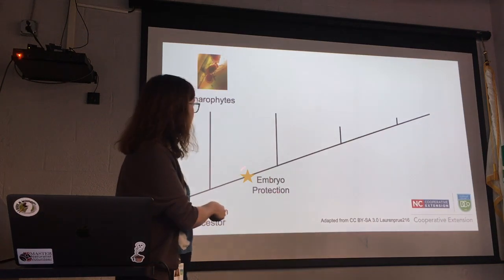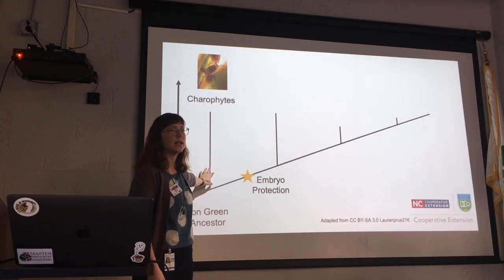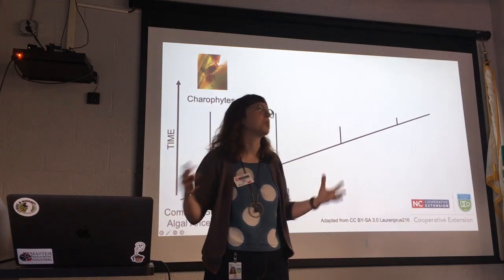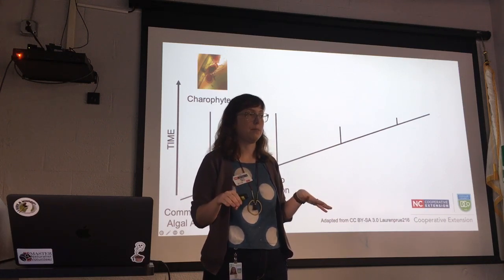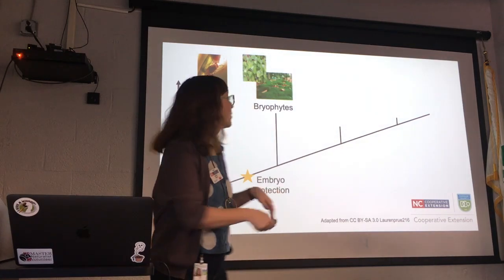What starts happening that's important is that all of these organisms exist in the water, right? And then plants start figuring out embryo protection, right? So how do you actually protect your embryos with multi-cell structures? Once you have a little bit of protection, you don't have to be in water all the time, right? Because you're not going to dry out quite the same way. So then we start getting the bryophytes.